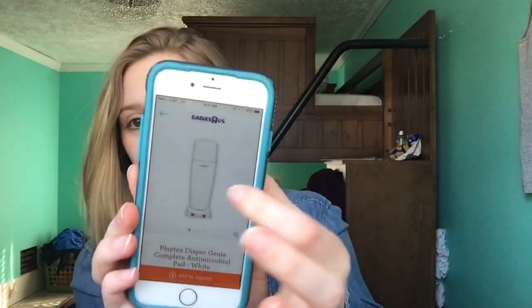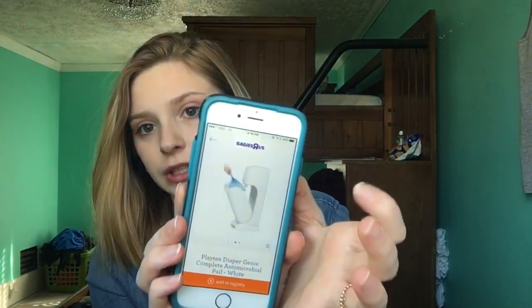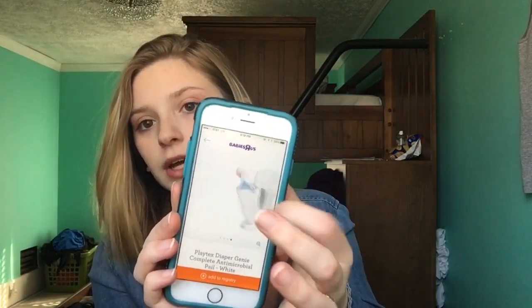And then I put the Playtex Diaper Genie Complete Antimicrobial Pail. And I picked the color white because his bedding is white and everything like that. So it's just the Diaper Genie. I'm sure you guys have all heard of it. But I definitely want one of these. And then I just have the Diaper Genie changing pads.